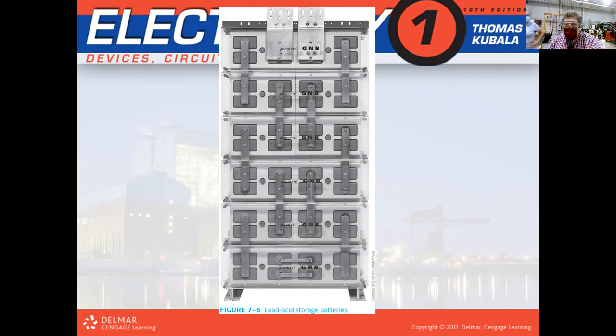Yeah. Mm-hmm. What would it look like? Physically, what would it look like?